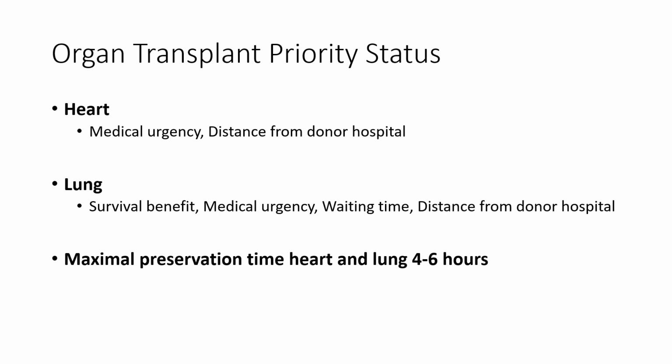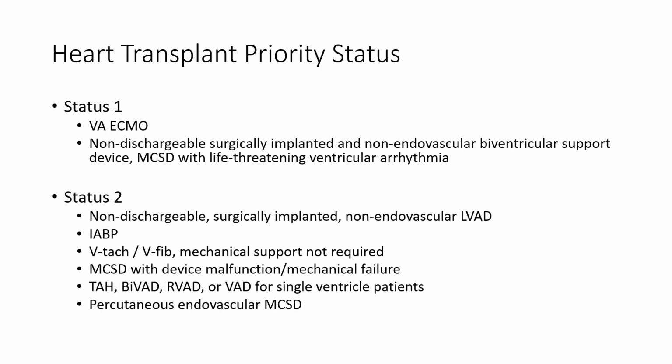Say, hey, we've got this patient here with heart failure. They're waiting for a transplant. Oh, someone came in with a car crash, or an accident of some kind, and they're brain dead, and they're an organ donor. We're going to try to see if this person is a match, because again, there's only 4 to 6 hours that these organs last. So, yeah.